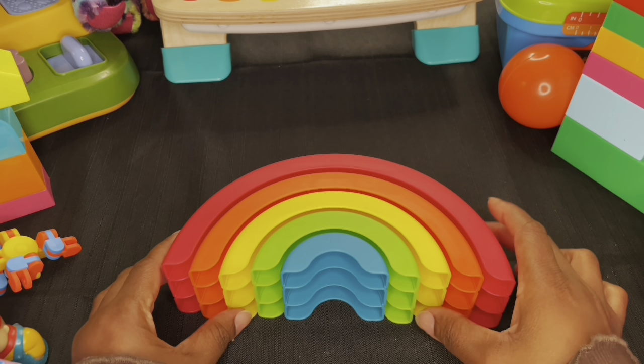This is a puzzle. It's a special type of puzzle. It's a puzzle of colors. There's so many pretty colors here. I love colors. Can you tell me how many colors are here? Let's count. We have 1, 2, 3, 4, 5. 5 colors.